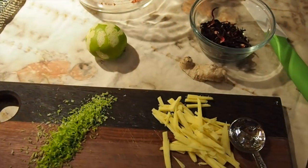It's great for the winter because the ginger makes it warming, especially when it's drunk as a hot tea. It has lots of vitamin C, which is good for your immunity. And in the summertime, if it's drunk cold or with ice, it's a much more cooling drink because the hibiscus has a cooling effect. So here's a little video about how I created it, and I hope you like it.